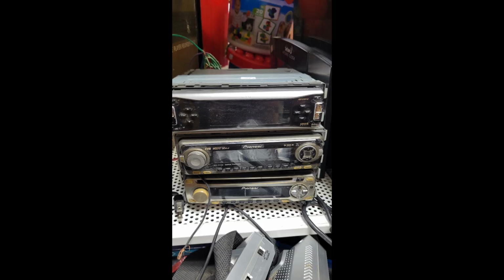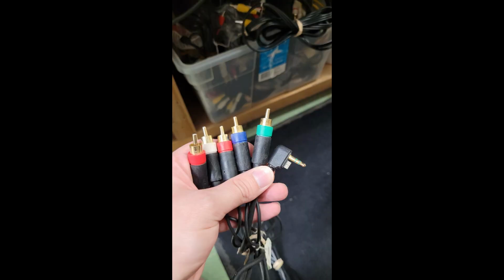Thrifting, because why not? Let's go. No thrift store is ever complete without a selection of car stereo head units. Wonder if they still work. Found a pair of component cables for the PSP. If I didn't already have a pair, I would have definitely got these.